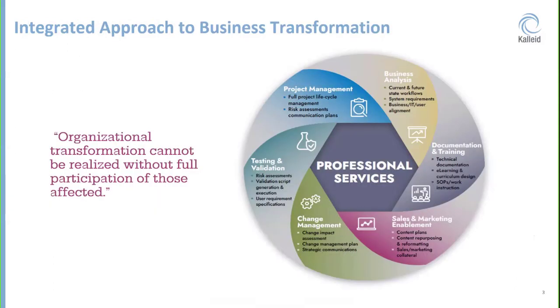This slide shows the list of professional services that we offer to our clients. We like to take what we call an integrated approach to business transformation, recognizing that people are at the center of any technology change. We support more technical services such as testing and validation, as well as business analysis and data migration. In addition, we support the organization from a change management perspective: stakeholder engagement, strategic communications, as well as documentation and training. And for our R&D software customers, we also support producing content for them and working with them to launch their products.